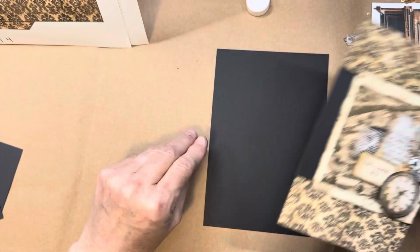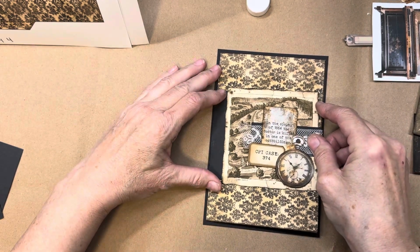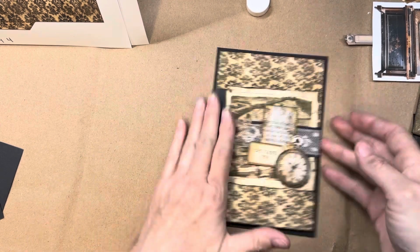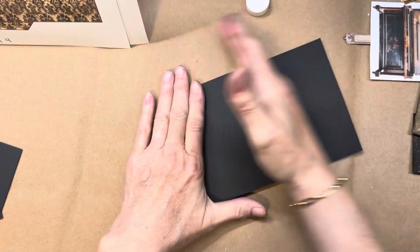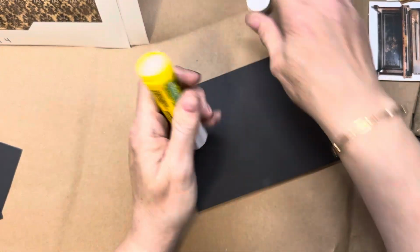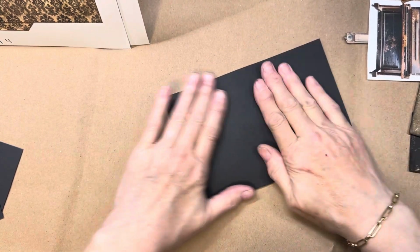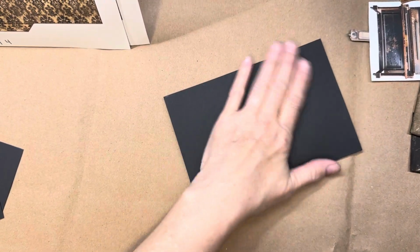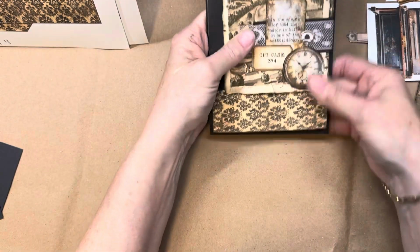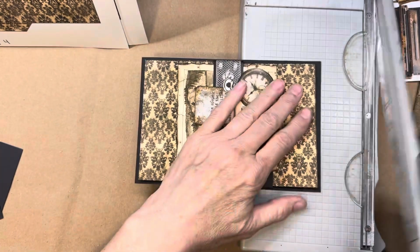All right, now I'm going to center that, mostly centered. And you know what? It's a little longer than I want, but I can trim that off. And I'm just going to come in and push this down. Yeah, see, it's just a little longer than I would like on the bottom. So I'll trim that off.